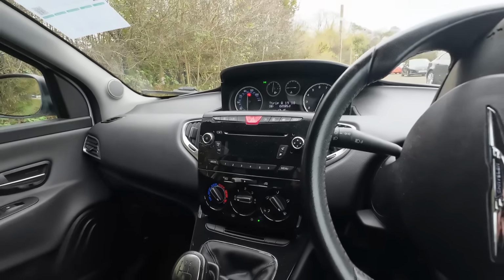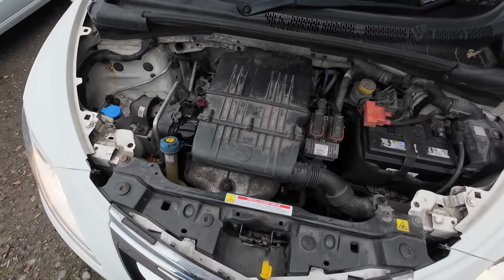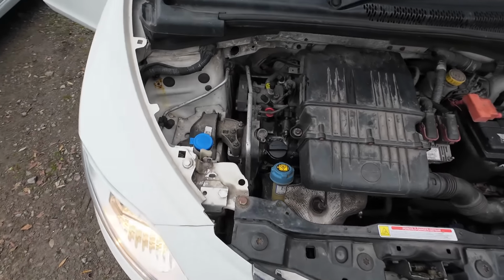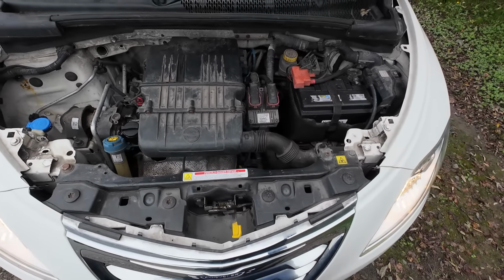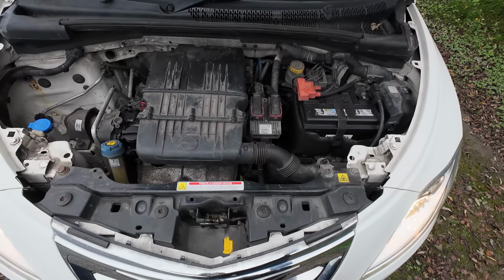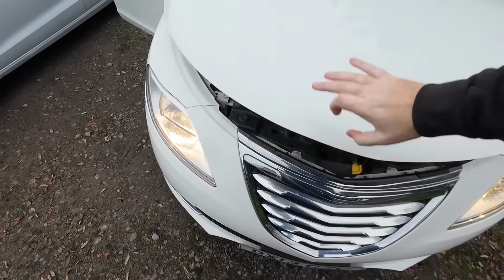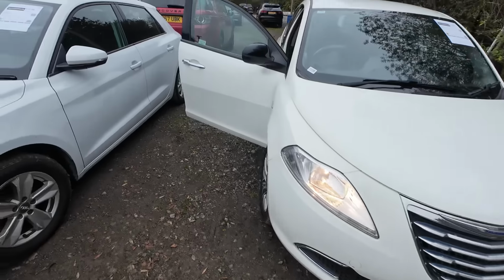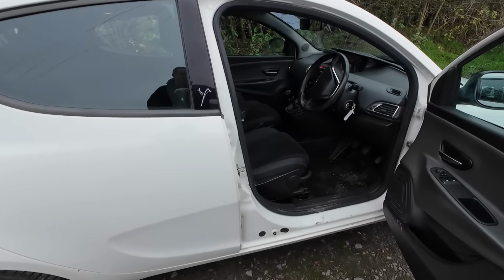Let's have a look under the bonnet. There it is, typical little Fiat Punto engine. Straight away I can see we've got a little bit of an oil leak on there, rocker cover, but that's not exactly the end of the world to resolve. Obviously it'll probably want a little service and other little bits and bobs, most likely. But they're straightforward enough, these Punto engines. They don't really give much issues. They've been around for a very, very long time.